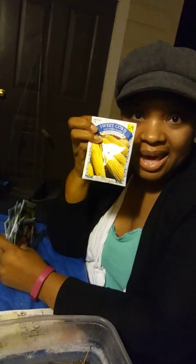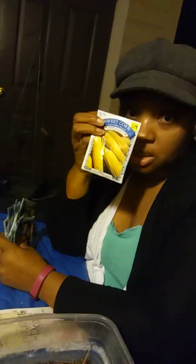In addition to that, the rest of these seeds come from either Dollar Tree or Dollar General. You can tell the ones from Dollar General because they have that great yellow price tag on the side, which, don't let this fool you.